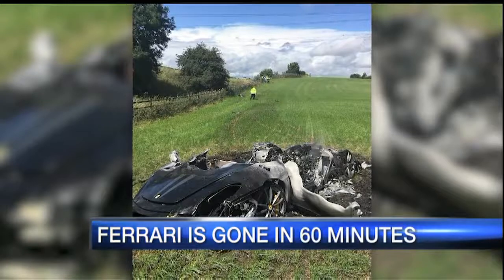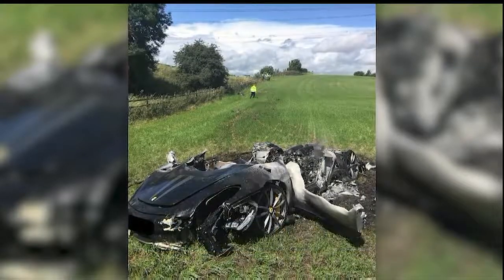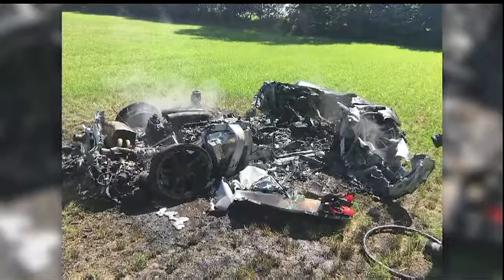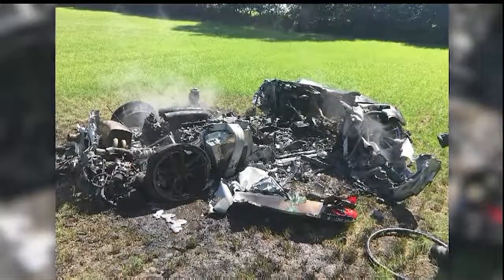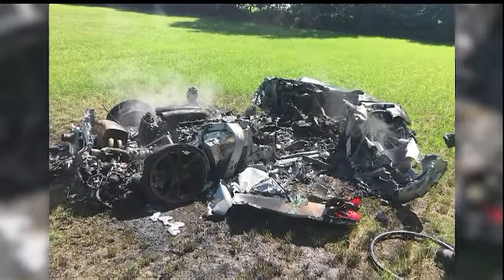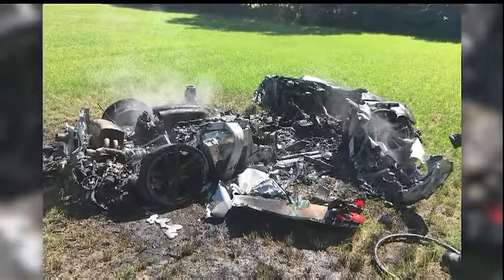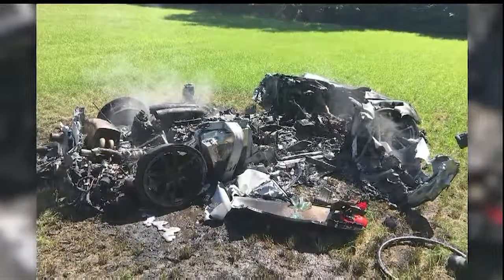Just 1 hour after buying a Ferrari worth about $260,000, an unidentified driver crashed it on a British motorway. Police say the Ferrari 430 was engulfed in flames when they arrived on the scene. When the fire was done, so was the car, as you can see. That is a sad pile of rubble there. The driver, who was nearby, only suffered minor bruises and cuts, which is pretty lucky. No other vehicle was involved in the crash.